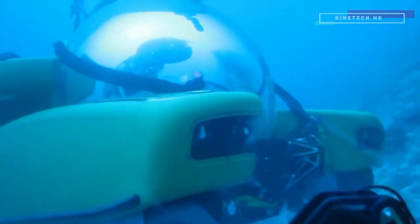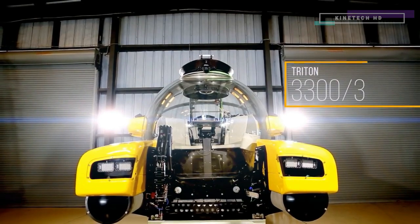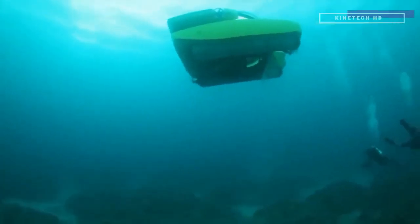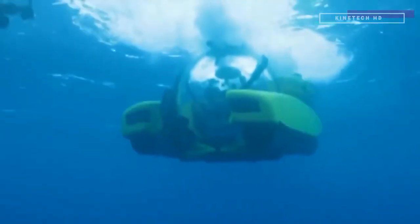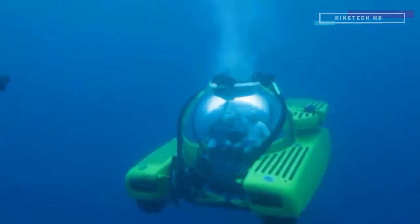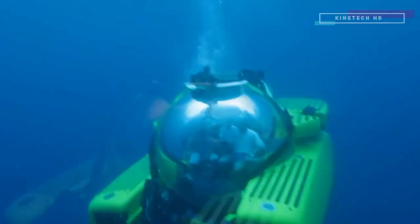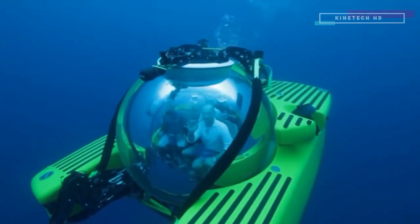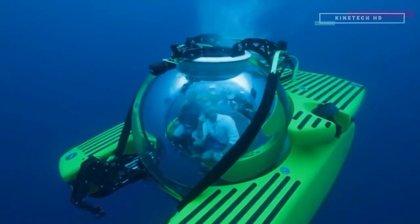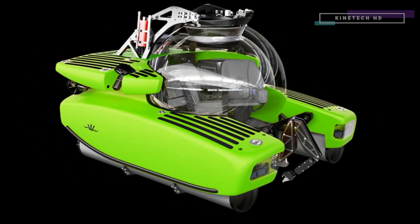Equally suited for scientific and personal expeditions, the TRITON 3300/3 is Triton's most popular submersible the company manufactures due to its versatility. It can take a pilot and 2 passengers to a depth of 3,300 feet with its 12 hours, 30 kilowatt-hour endurance lead-acid battery.